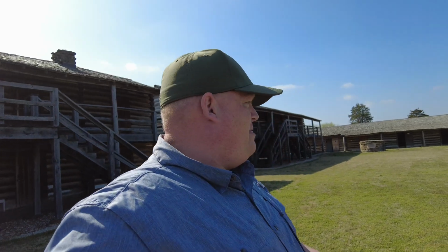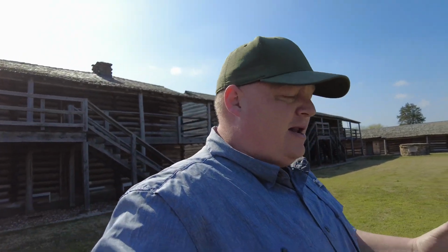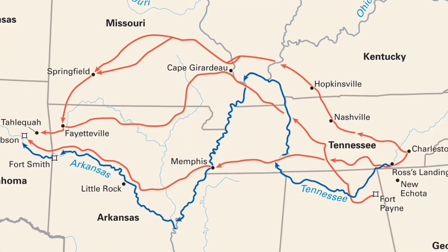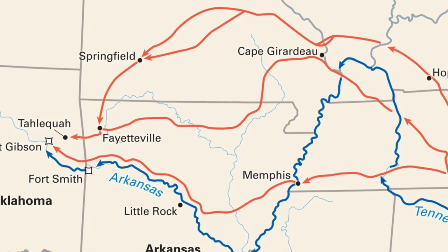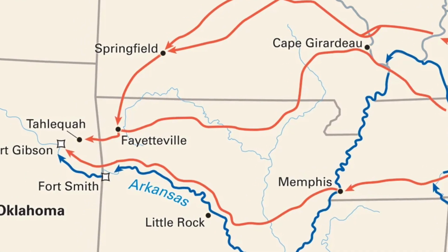So with the Trail of Tears, the United States government saw need to start kicking up some fortifications here in Oklahoma. Well, today we're at probably one of the most famous and the biggest. This is Fort Gibson in Fort Gibson, Oklahoma, just outside of Muskogee. Let's check it out as we continue our History Across America series.